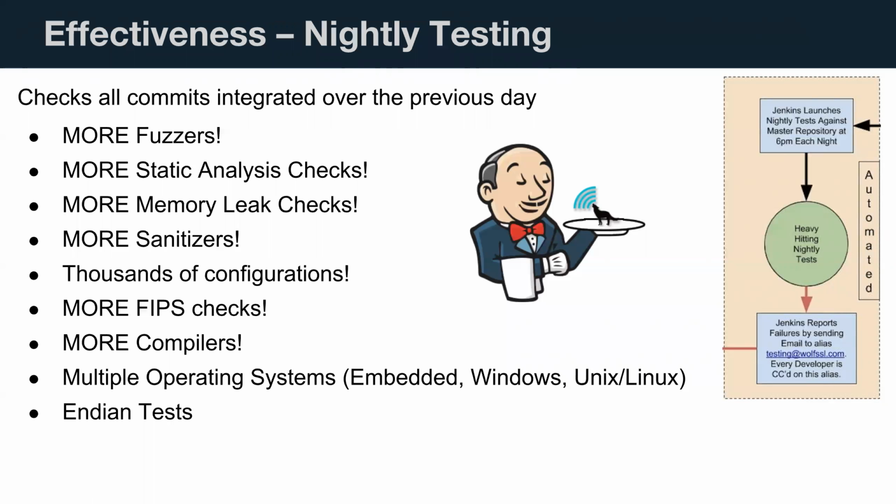Our nightly testing, like I mentioned before, is more of everything, and it touches on even some items. There are some fuzzers that run at night that don't run on pull requests. We have additional sanity checks, memory leak checks, and sanitizers that run at night. Instead of just hundreds of configurations, we run thousands of different configurations. We have multiple FIPS checks on every operating system, including embedded, Windows and Linux. We test even more compilers at night, and like I just mentioned, we continue to hit those embedded, Windows, Unix, and Linux solutions.